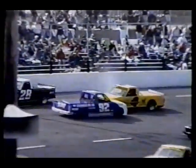McHugh, the back end, starting to slide out. But look at the 28, then it comes working the outside. Contact between the leaders. The 92 of Macedonio goes around. Everybody trying to slow up. And Robin Sloan runs out of that room as she makes some late contact there in turn number four.